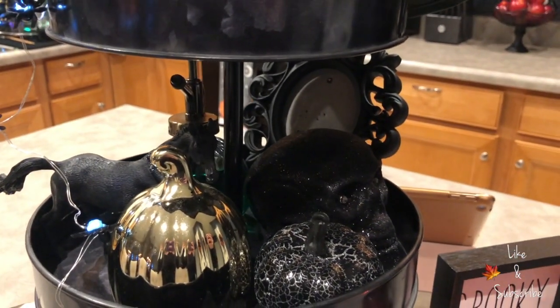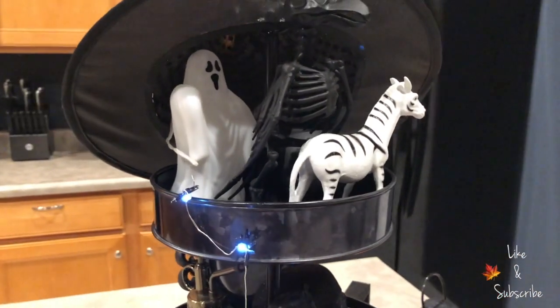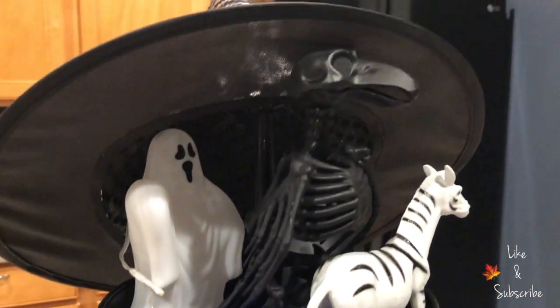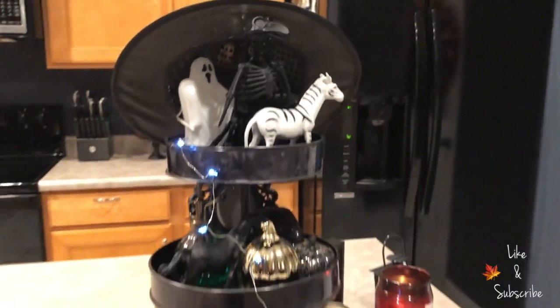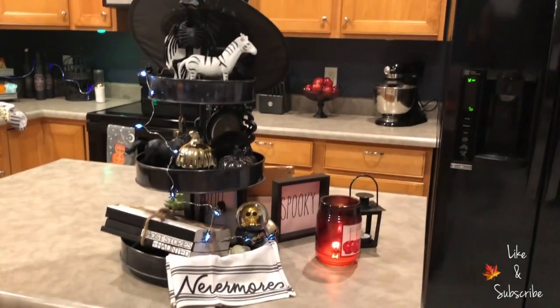And just added some pumpkins, and I added in a few toys from the Dollar Tree this year just to make it look more like a circus, like the Something Wicked This Way Comes movie is. And then I spray painted that raven and stuck him in there. I absolutely love how my tier tray turned out this year.